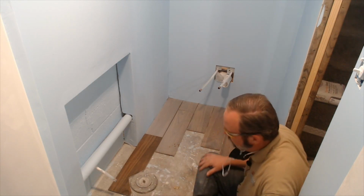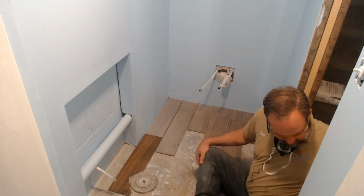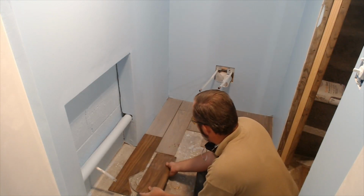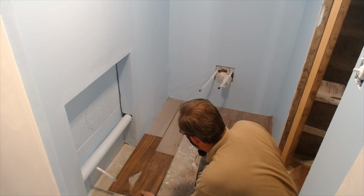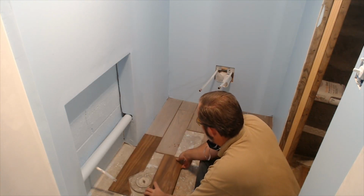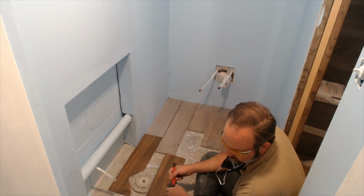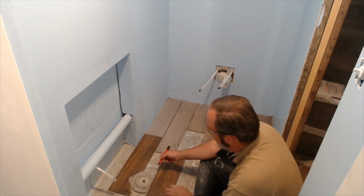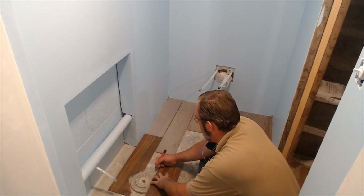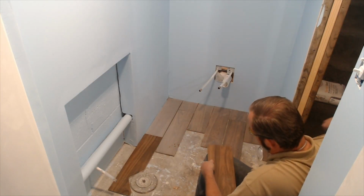Yeah, this is the place where the toilet goes. This is a porcelain tile, and it looks like planks. My goal was to make like a pirate ship, kind of a ship boat theme, nautical stuff, and so that's what we're doing. Got a nice little tile dust on it, but it's actually quite a neat brown.